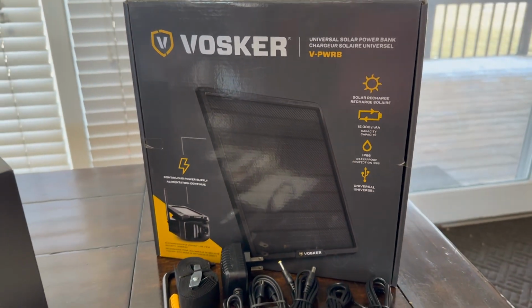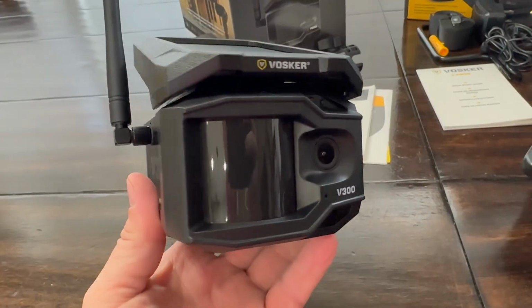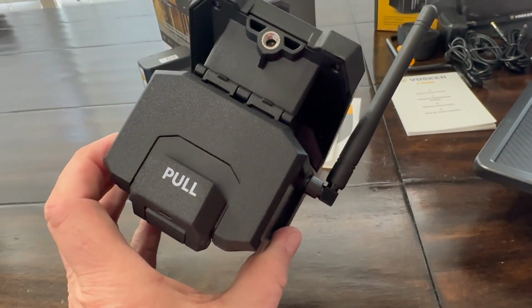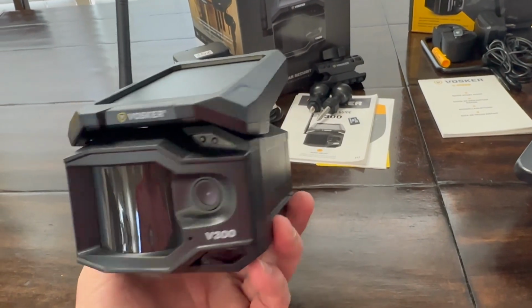Now, Vosker does offer a subscription service for the data, and that's pretty easy, and it's not that expensive, so you don't need another phone carrier or another subscription. You do it right here with Vosker.